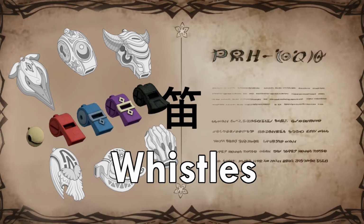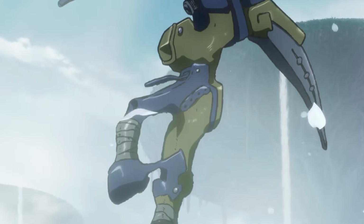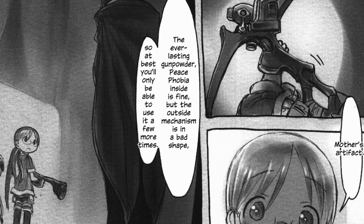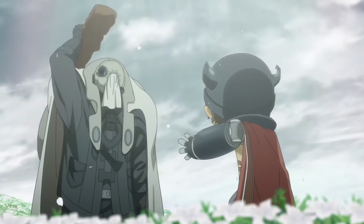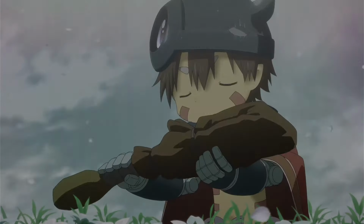The Blaze Reap is a gunpowder-enhanced pickaxe that detonates a variable charge after being struck. Depending on the type of strike, this pickaxe can deposit a charge inside the cavity of what it struck, thus not only being able to detonate a charge on the tip of the axe, but also inside the object. Since this relic is made from another relic called Peace Phobia, or Everlasting Gunpowder when translated from the original Japanese, it will never run out of gunpowder. Due to its versatility for abyss survival, it can be used as both a tool or a weapon.